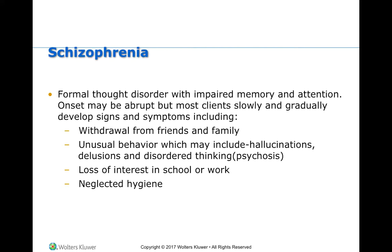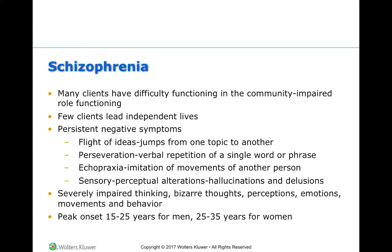Schizophrenia. Its onset may be abrupt, but most clients develop this condition slowly and gradually and develop signs and symptoms including withdrawal from family and friends, unusual behavior which may include hallucinations, delusions, and disordered thinking, the psychosis, loss of interest in school or work, or neglected hygiene. Many clients have difficulty functioning in the community. Few clients lead independent lives.